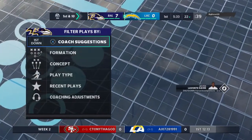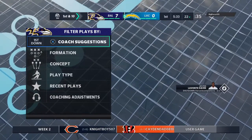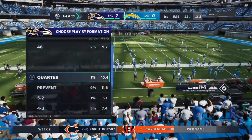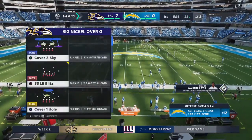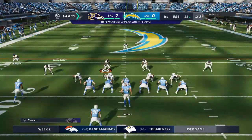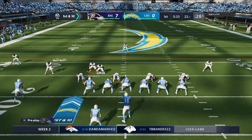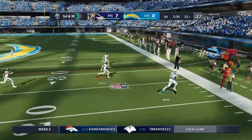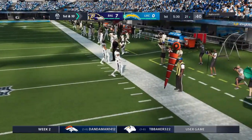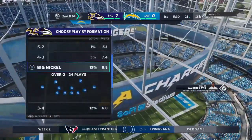The Chargers take over 1st and 10 at their own 22-yard line. Herbert and the Chargers now with a 1st and 10 at their own 22. He'll set up to throw from the gun. It's a short one here, complete to the tight end. No gain there on the completion, 2nd and 10.